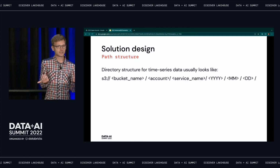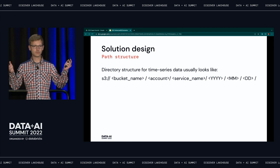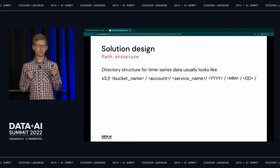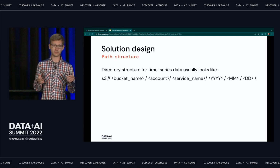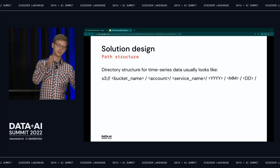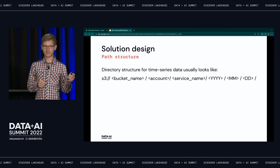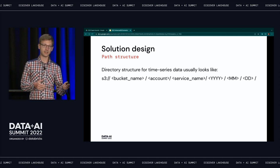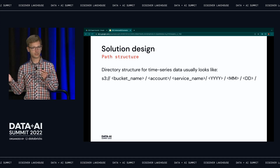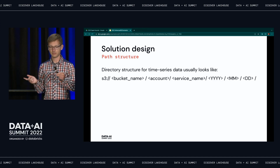So how can we tackle this problem? We took a look at what the directories that we are listing look like. Most of them related to time series data, like logs in our case, look like this: first, the name of the object store, S3 here. Then some metadata: bucket name, account, service name. And the last part is about the time dimension, in this case year, month, and day.